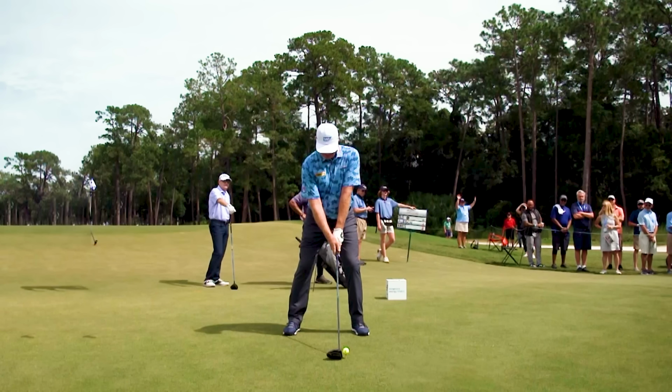And I'd love to show you how he does it. First off, here at address, I want you to notice this. Can you see how his upper body is just eked over to his forward side a little bit? That's almost a preamble to push off that forward leg and create some sideways movement going back, just enough to kick the backswing off.